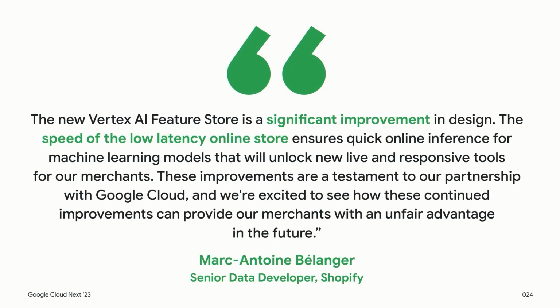Another company that you probably know is Shopify, the second largest retailer in North America, and really well known in the machine learning and data engineering space. They said that the new Vertex AI Feature Store is a significant improvement in the design of the Feature Store. They loved our low latency serving. It helps them create the magical experiences that the company is well known for. And we work very closely with that team to learn about how to build feature stores, what it means to have a feature store in a large company. We had a lot of fun conversations about the contracts between the feature producers and feature consumers.